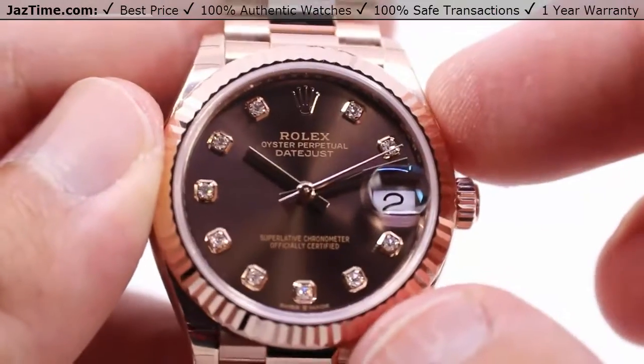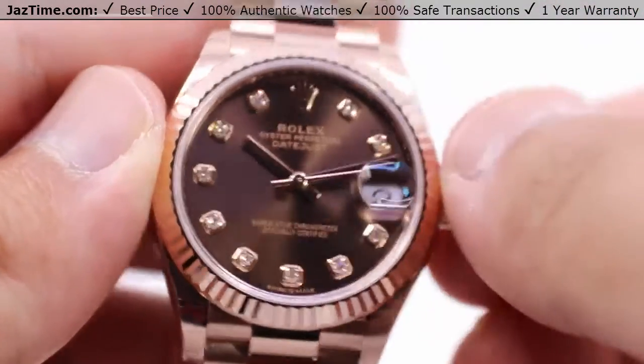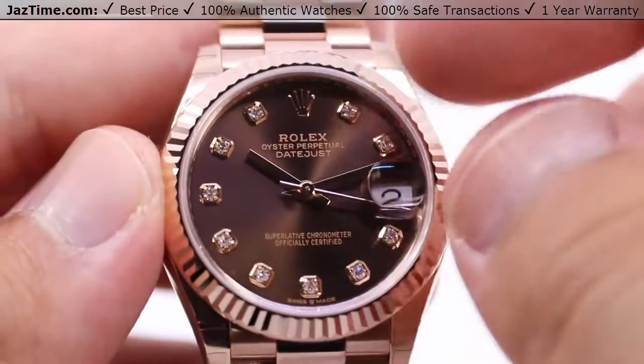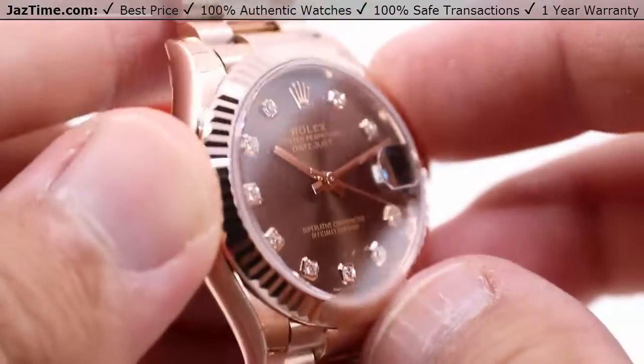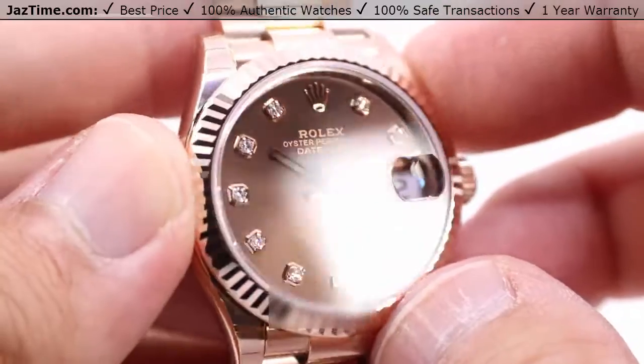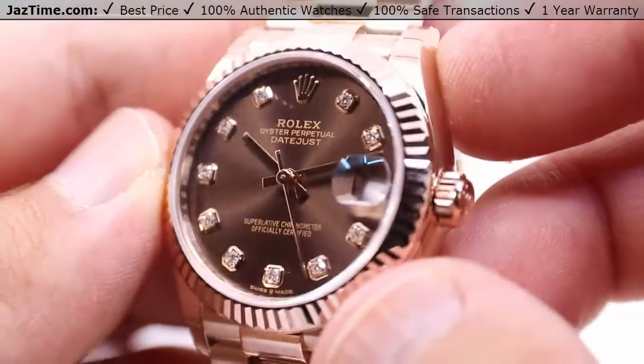All of this to prevent tarnishing, so it basically looks the same for years to come and throughout its entire lifetime. All right, you also have all these diamonds for the hour marks, incredibly easy to read at any angle. Doesn't matter, as long as you have some sort of light, it's very easy to read.